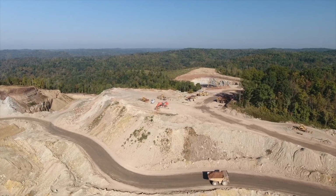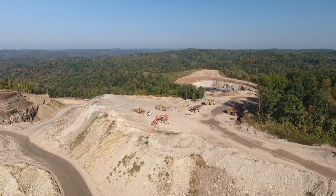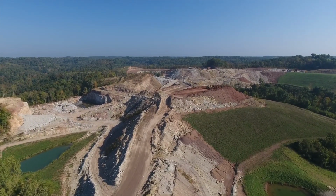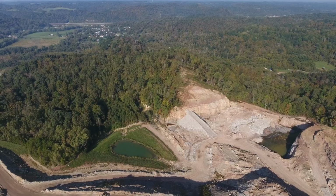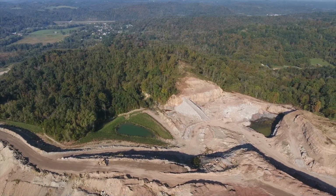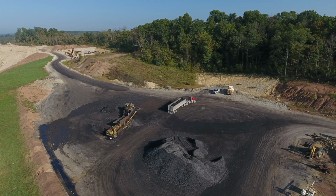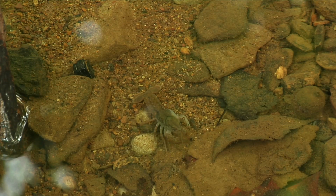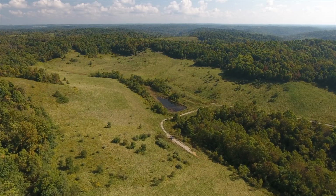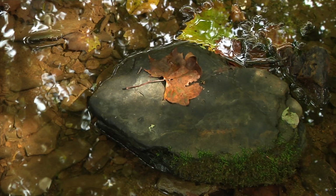A typical remining operation involves advancing existing highwalls by taking 2 or 3 cuts into the contour of the hillside, each approximately 100 to 150 feet in width. In the case of area mining, the cuts advance completely through the hill. Both methods unlock the coal reserves behind the pre-existing abandoned highwall. Remining and reclamation result in improvements to water quality and land use, restoration of the hydrologic balance, and elimination of hazards to the public's health and safety.